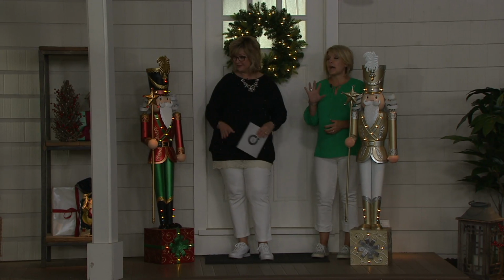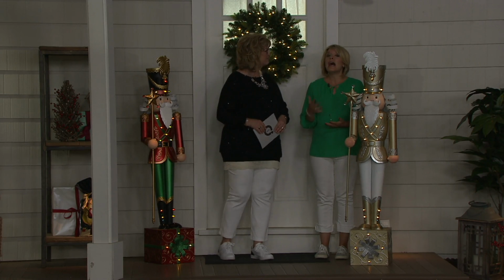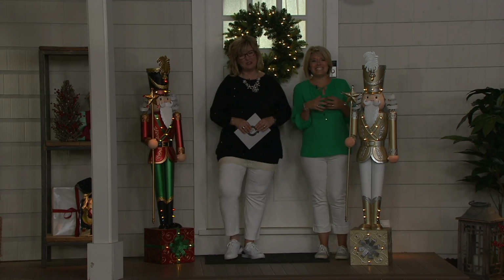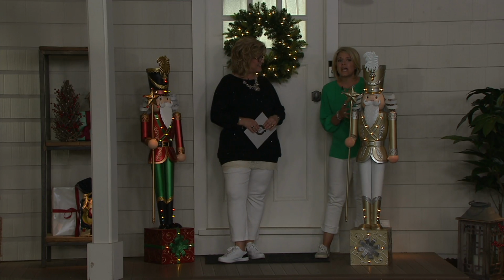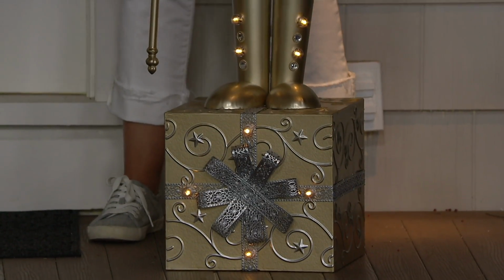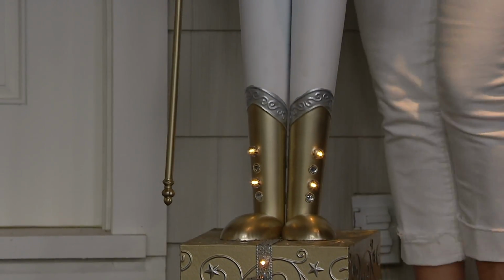I know. Now, I absolutely love nutcrackers. My daughter collects them. She dances in the Nutcracker. I'm ready to start playing the music from the Nutcracker too, because it's my favorite. I know, right? But these guys are just absolutely perfect. We brought a nutcracker last year from Kringle Express, and this year we've made him even bigger. He stands about 16 inches taller than last year.